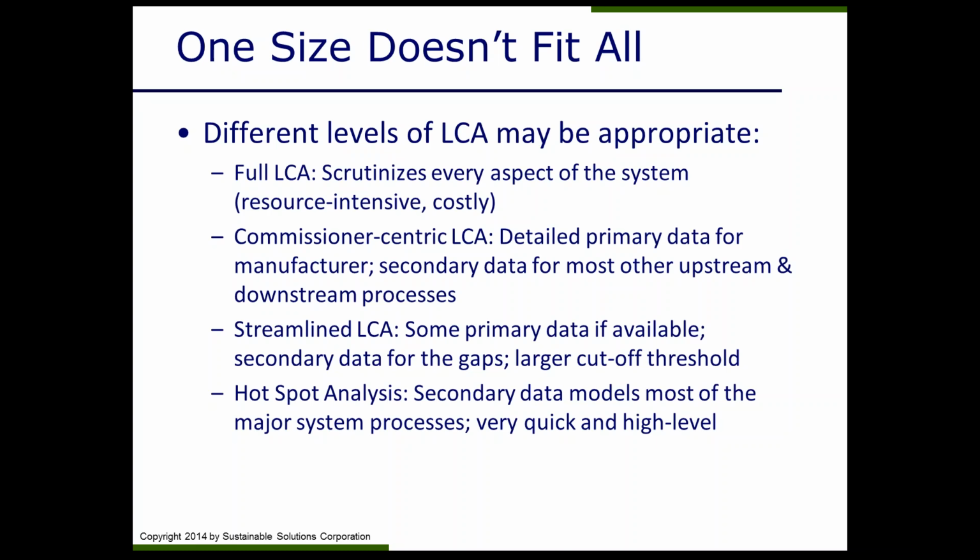This is the type of study that's usually reserved for large organizations like large companies, universities, governments that have the resources and time to invest in a study like that. The most common type of life cycle assessment is what I call the commissioner-centric LCA, and that's where you collect primary data from the manufacturer or the commissioner of the study, and you use secondary data sets for most of the other upstream and downstream processes.